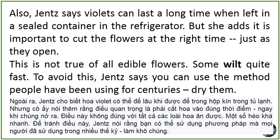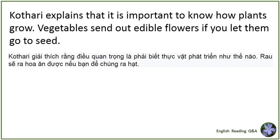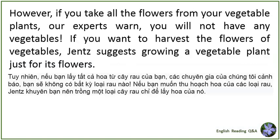Dry them. Katari explains that it is important to know how plants grow. Vegetables send out edible flowers if you let them go to seed. However, if you take all the flowers from your vegetable plants, our experts warn, you will not have any vegetables. If you want to harvest the flowers of vegetables, Jentz suggests growing a vegetable plant just for its flowers.